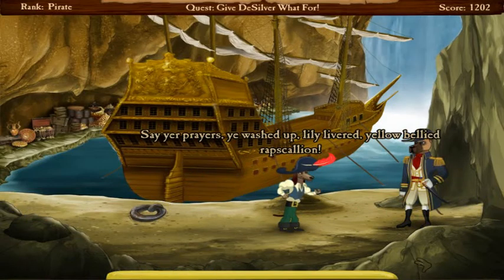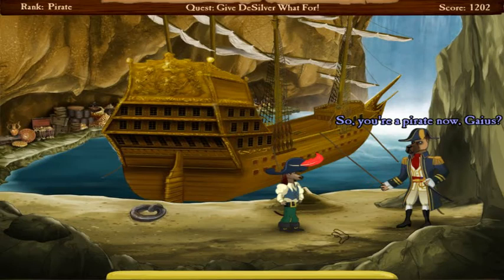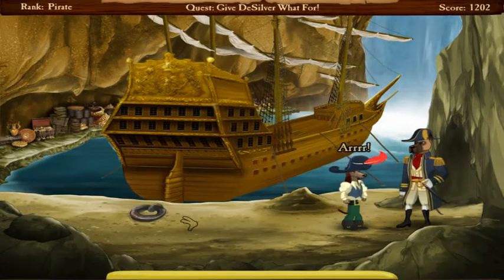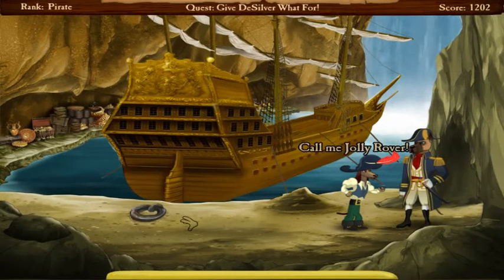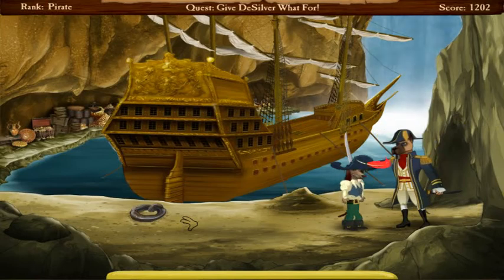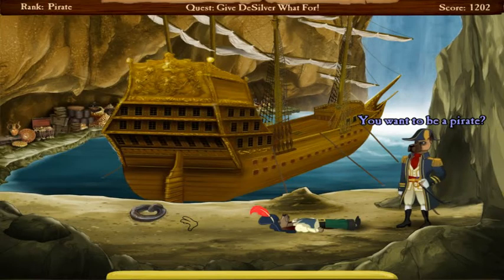Say your prayers, you washed-up, lily-livered, yellow-bellied rapscallion! So, you're a pirate now, Gaius? Arr! Call me Jolly Rover! Well, I know better than to leave loose ends. You want to be a pirate? You'll get a pirate's farewell.